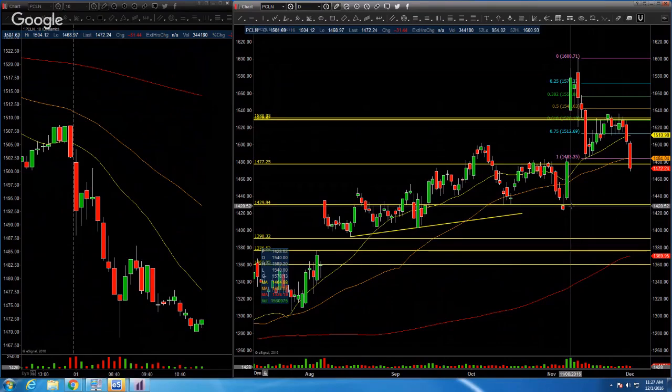Expect lower prices. You got a gap to fill around 1428, 1422. But honestly, I think it goes down to the 200 moving average at 1368. If the markets start dumping, that's where this one's headed. I mean, that's an ugly inside bar.